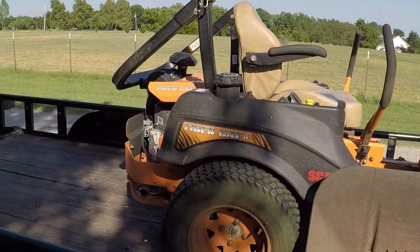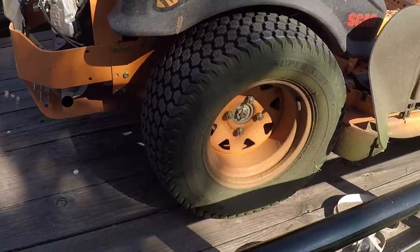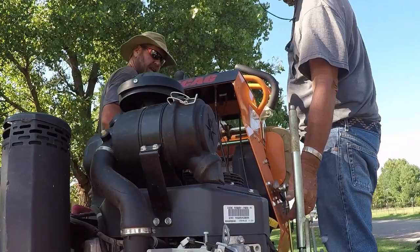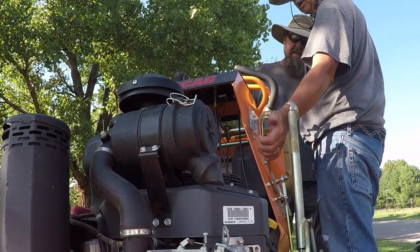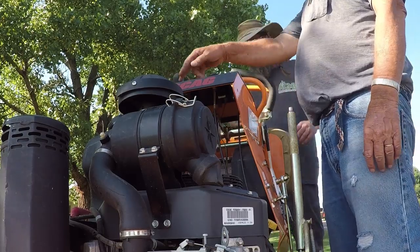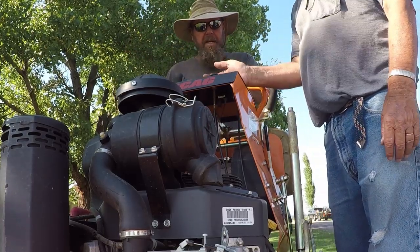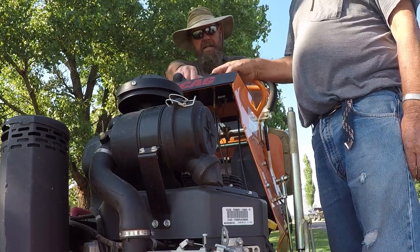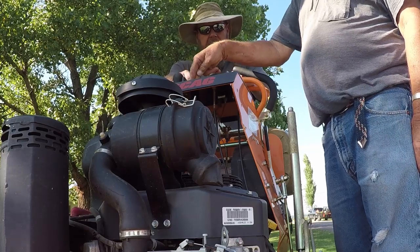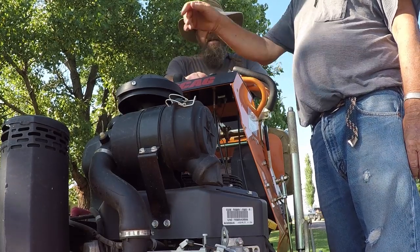There's the old Tiger Cat, too. How are you liking that? It's sweet. Looks like it cuts pretty nice. Slow down. Let me show you. That's a brake right there. It's got to be engaged. This is the neutral and drive. Got to be in neutral to start it. I don't think it'll need full throttle to start, but it's ready to start. That's the throttle and clutch. I mean, not clutch, choke.